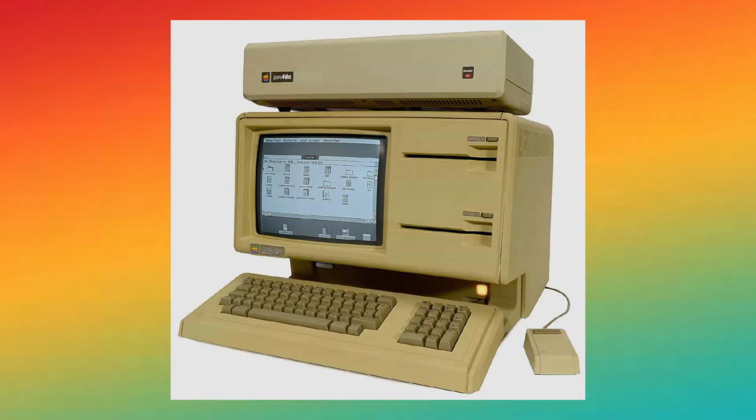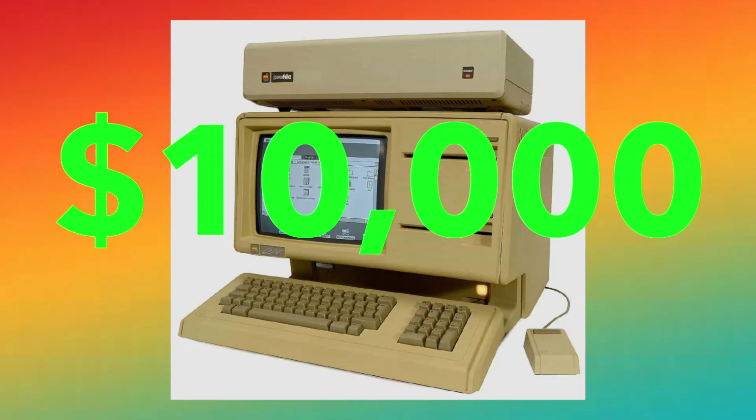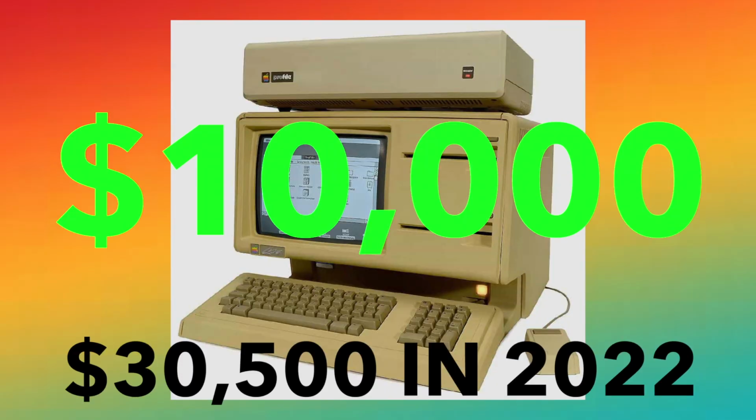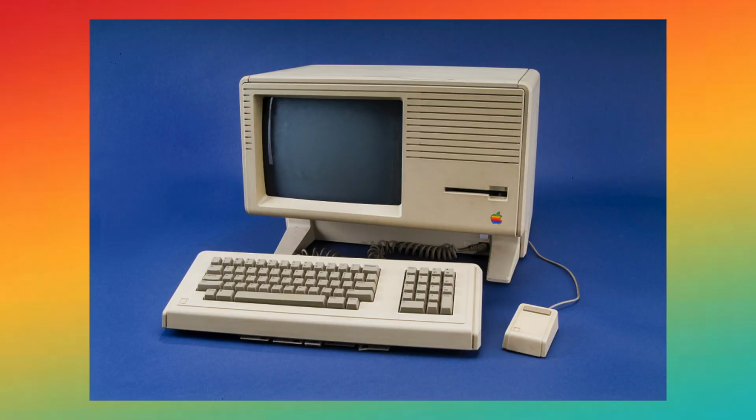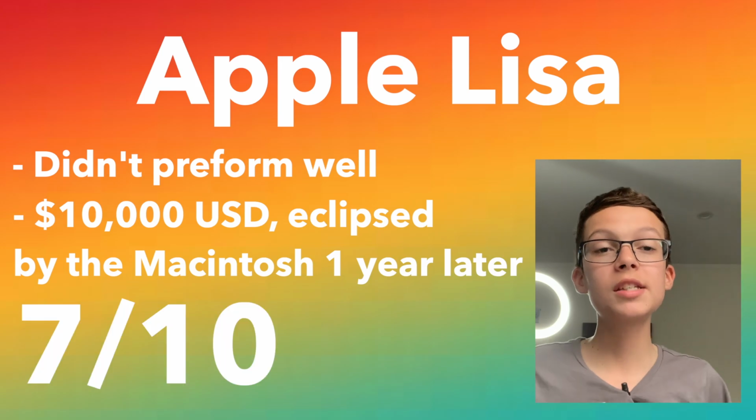The Apple Lisa, notoriously named after Steve Jobs' daughter, was a weird project. Firstly, it cost $10,000 US, which in today's money would be $30,500 US, which is blimmin' expensive for a computer that didn't even perform well. And as a final nail in the coffin, it was overshadowed by the Macintosh that was launched a year later. And there are plenty of photos of Apple Lisas sitting in the dump because none of them really sold. 7 out of 10 fail.